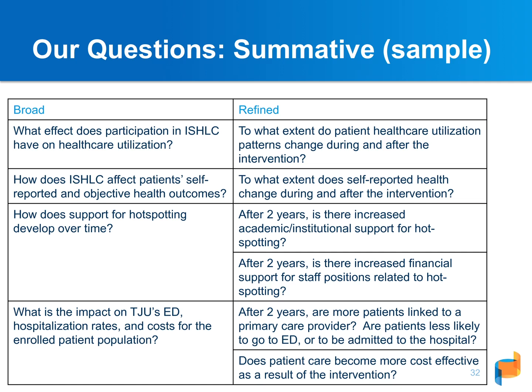As another example, for one of our broad questions, we asked, what is the impact on Thomas Jefferson's emergency department visits, inpatient admissions, and costs for the enrolled patient population? To refine this question, we then asked, after the intervention, are enrolled patients more likely to be linked to a primary care provider, less likely to go to the emergency department, and less likely to be admitted to the hospital? And second, does patient care become more cost-effective as a result of the intervention?